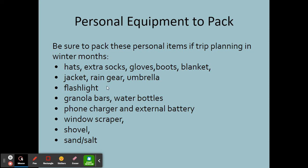Rain gear, okay, an umbrella, flashlight, something to eat, some type of snack that you can just leave in your car forever. You should have water bottles, something to drink. You should definitely have your phone charger and an external battery to charge up your phone. Okay, that means have your cable, your lightning cable, whatever you call those things. You should also have in your car at all times a window scraper, right? Something to push the snow off your car and something to scrape the ice off the windows of your car.